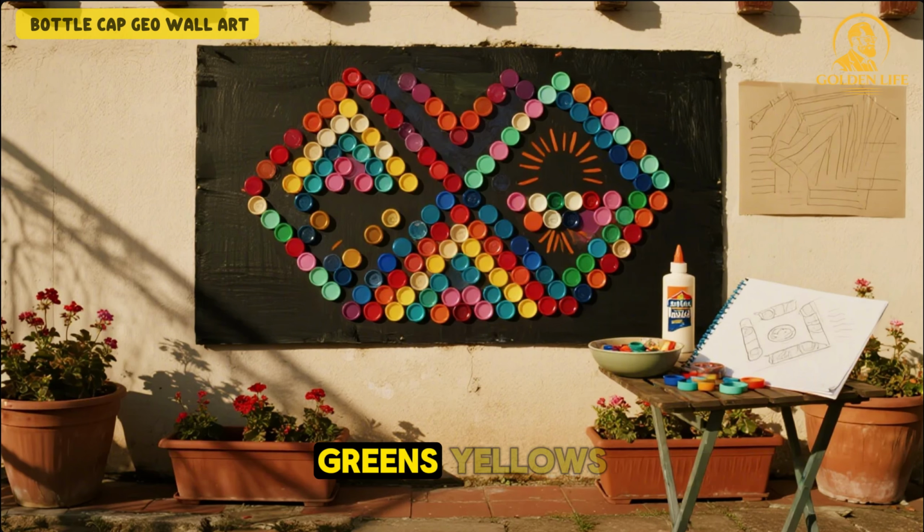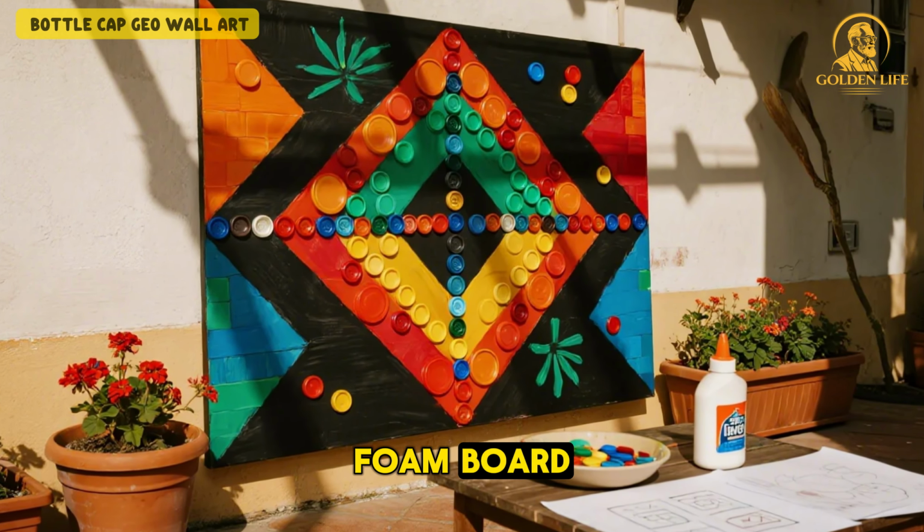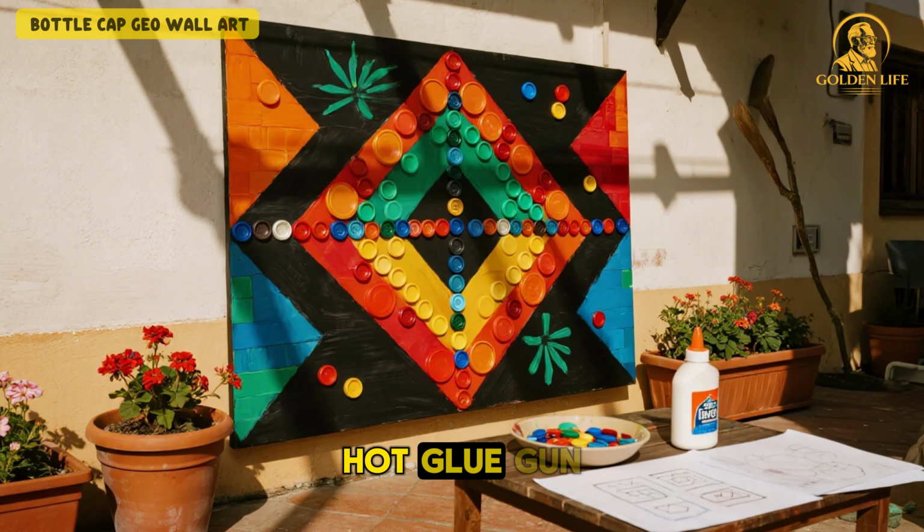Bright reds, greens, yellows, blues. The more variety, the better. You'll also need one foam board, a can of black spray paint, and a hot glue gun.